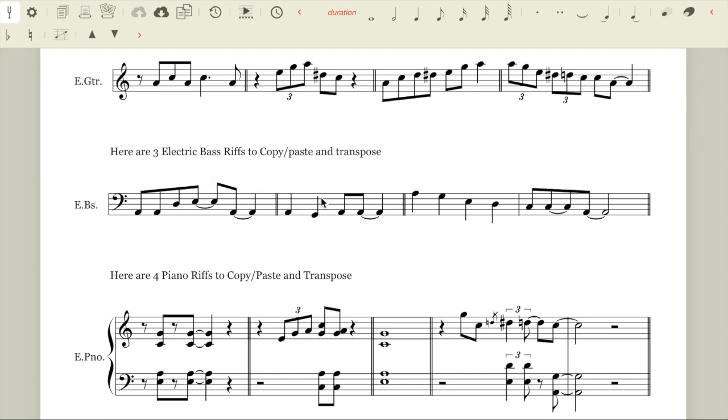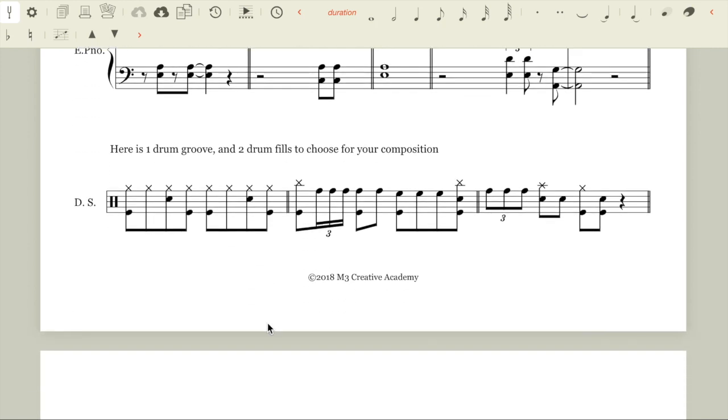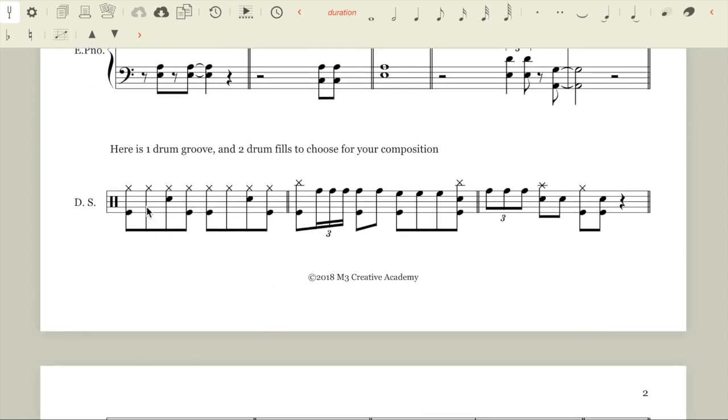Here's 1, 2, 3. Notice that every riff is divided up by a double bar. That way you can tell where they start and where they stop. Here are 4 piano riffs. And then finally, here are 3 drum grooves.